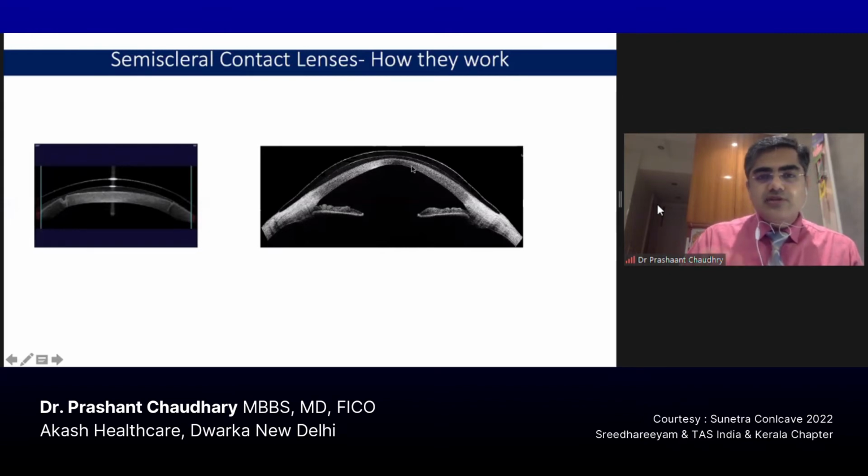Now these are extremely high oxygen permeability materials which are used for scleral contact lenses. They are semi-soft. That means that they are quite rigid, but not glass. And typically we have over 100 DK value, so that the oxygen permeability is very good. They are also used for patients who have severe dry eye, extremely severe dry eye, because the water that you're going to put there will stay and hydrate the eye the whole day. So those cases do very well with semiscleral contact lenses as well.